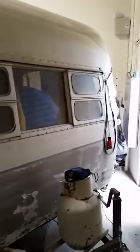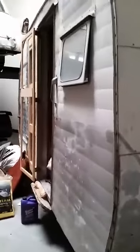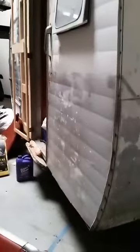And there's our trailer. We're starting to strip the paint off it. It's an all original pleasure craft from 1955. And we're stripping the paint off, getting it ready to repaint. And then there's our cars up on the lift. There's the Corvette.